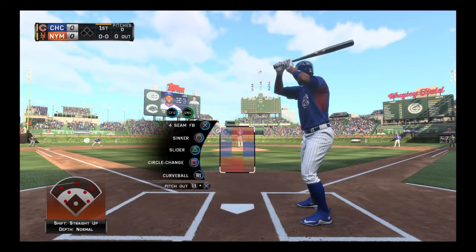EK, what do you got? Well, guys, remember, he can change speeds, ball moving in and out. Not a lot of fun for the hitters.